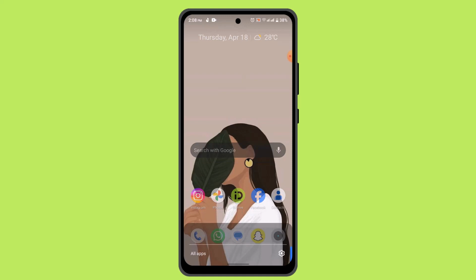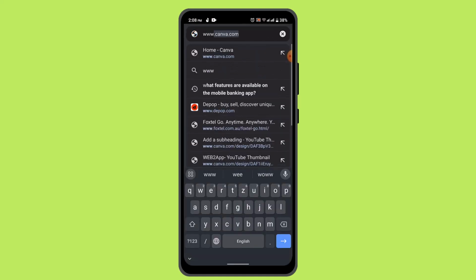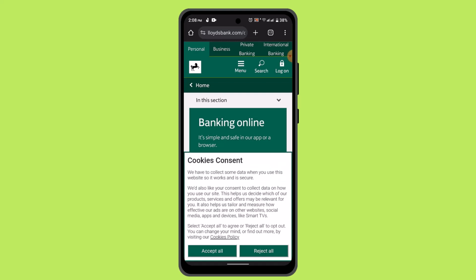So first of all, you need to open up your application, or you could also use a web browser. Either way, the procedure is going to remain the same. If you talk about account management, you can view account balances, transaction histories, and details of your individual transactions for current account, savings, credit cards, and other Lloyds Bank products.